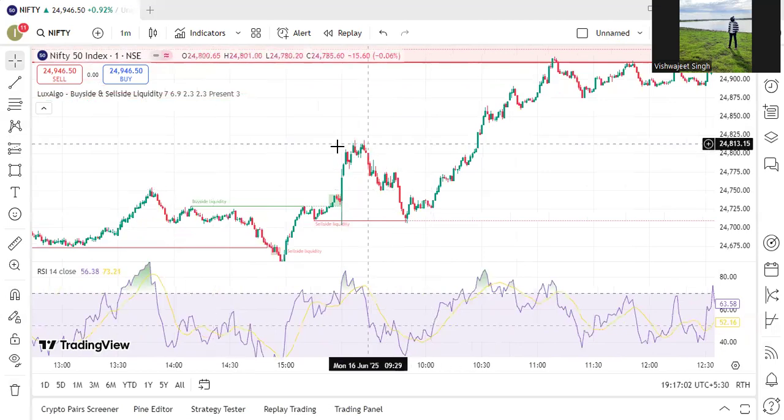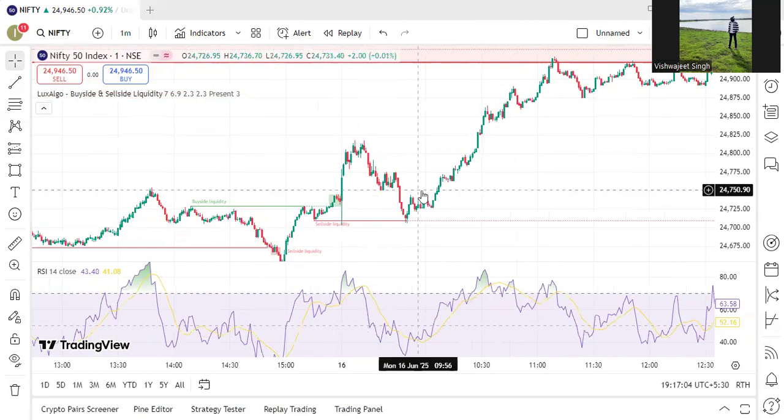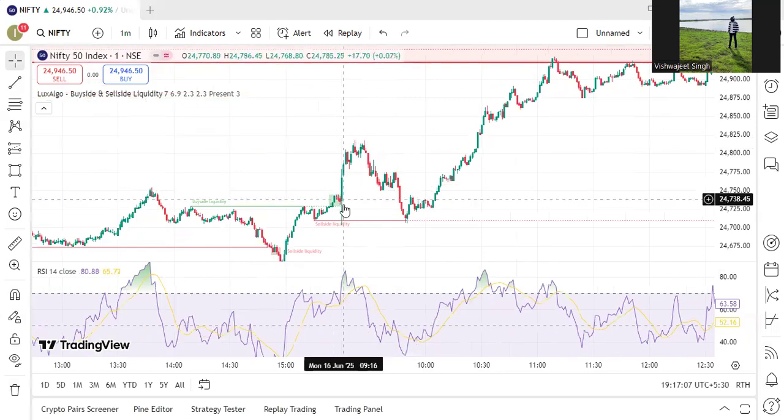It came down, trapped all the sellers also. So people tried to sell here. It grabbed all the liquidity.